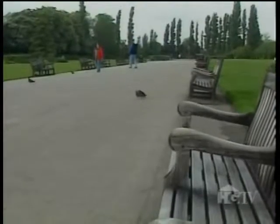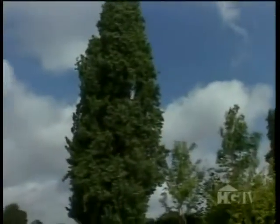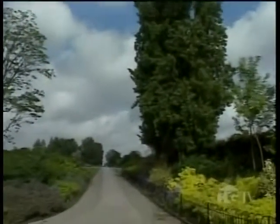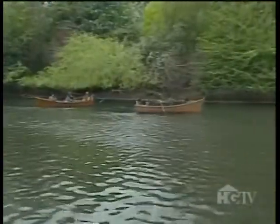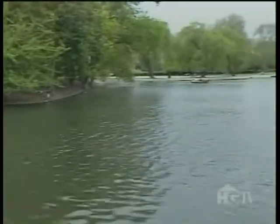Regent's Park is a very big open space. It's a more recent park than the others. It was only fully open to the public in 1836, though it had existed as royal land long before that.